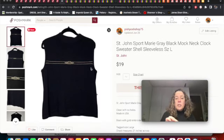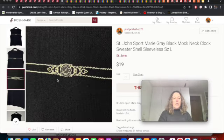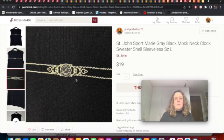St. John. This is the good St. John, even though I only sold it for $19. It was just basically a shell. So it's that sweater material which St. John is known for. And it had a really cool detail on the front that was a clock. The only thing I could find on eBay was a red version, and then also a cardigan that had this motif on it, and I believe this was the shell that would go under the cardigan. So I almost even reached out to the cardigan seller to see if they just wanted to buy it, and maybe that was who bought it, I don't know. But anyway, $19. I knew I wasn't going to get a ton of money for this, so I just wanted to move it through, and so I took the $19 offer.